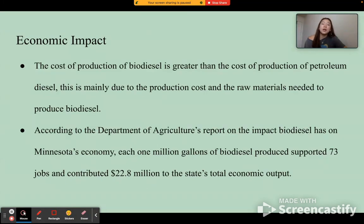Economic impact. The cost of production of biodiesel is greater than the cost of production of petroleum diesel. This is mainly due to the production cost and the raw materials that are needed to produce the biodiesel. According to the Department of Agriculture's report on the impact biodiesel has on Minnesota's economy, every time 1 million gallons of biodiesel is produced, it supports 73 jobs and contributes $22.8 million to the state's total economic output.